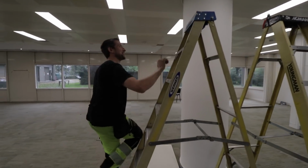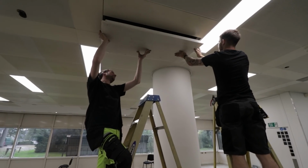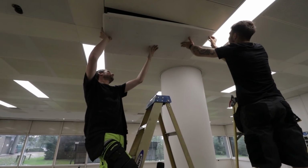We've got this big bertha to go up now. This beautiful piece of architecture. Boss, I've had an idea. Why don't we create a ceiling tile which could fall out of the ceiling at any moment? Think of how fast work will get done.